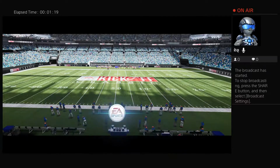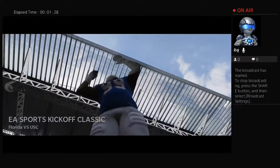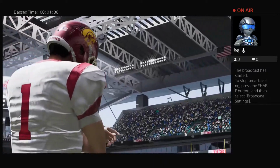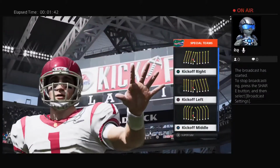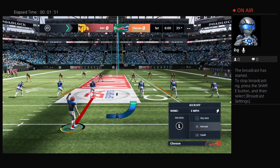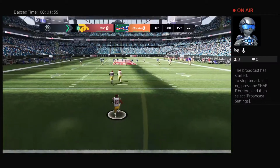EA Sports coverage of college football takes us to Miami, Florida, and Hard Rock Stadium for the 2019 Kickoff Classic and an early season matchup of powerhouses. It's the USC Trojans taking on the Florida Gators. So here we go. It all starts now. A new season of college football underway here in Miami. Set to go now on a beautiful sunny afternoon. And we are underway here on EA Sports.